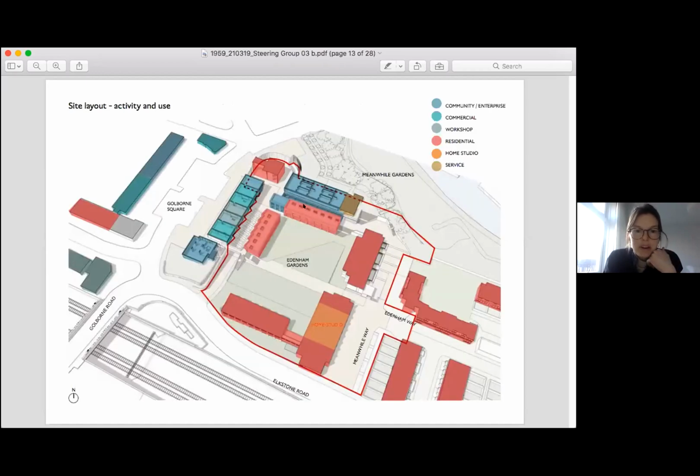So just to summarize in terms of the uses, red being residential, so we've got our 5 residential blocks around the square, and the community, commercial, workshop type spaces in the blue. So to summarize the diagram here.